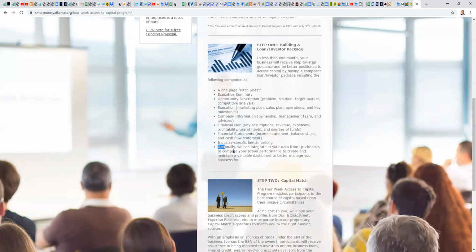And then lastly, I mentioned a moment ago my favorite, and this is optional, it's not required. Not optional like you have to pay more, but optional in that it doesn't have to be built in. Instead of the business plan and projections package just being hypothetical, we can actually integrate and import data from QuickBooks or other accounting software. And then that allows us to compare actual versus predicted, and also allows us to create a dashboard.